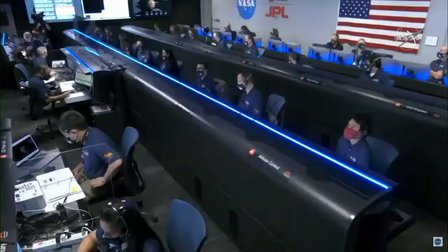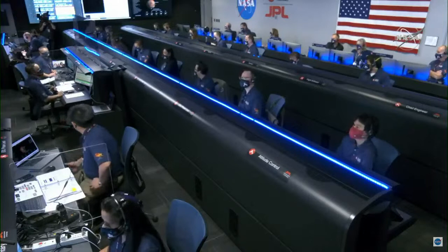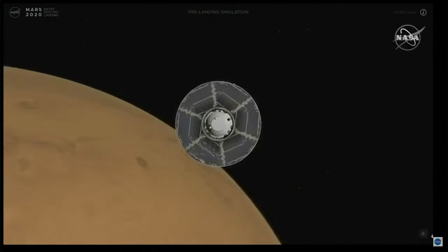It's getting exciting. I have to admit, I am quite anxious, but very hopeful that this machine is going to do what we asked it to do. We are seeing the heartbeat tones. Okay, that means that there's no more ones and zeros coming. It's just the vehicle telling us it's still alive. We are continuing to receive tones from Perseverance, standing by for cruise stage separation.